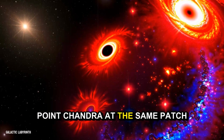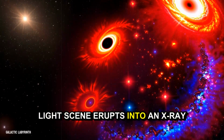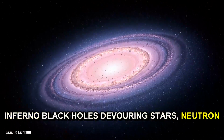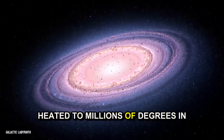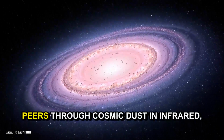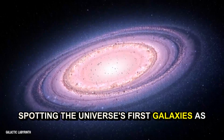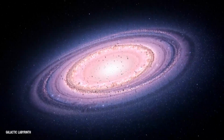Point Chandra at the same patch of sky, and the serene visible light scene erupts into an X-ray inferno, black holes devouring stars, neutron stars spinning at dizzying speeds, gas heated to millions of degrees in galaxy clusters. Meanwhile, the James Webb Space Telescope peers through cosmic dust in infrared, spotting the universe's first galaxies as they looked over 13 billion years ago.